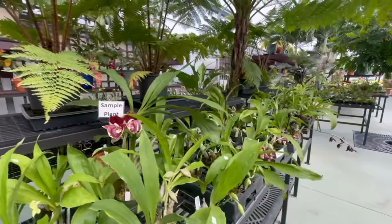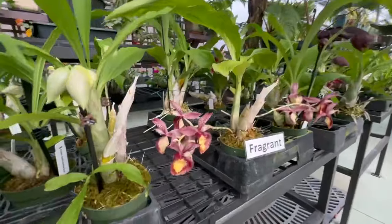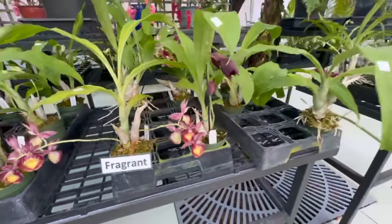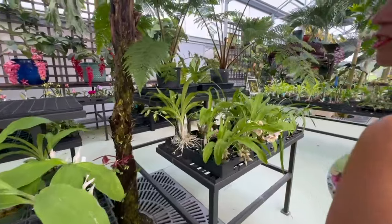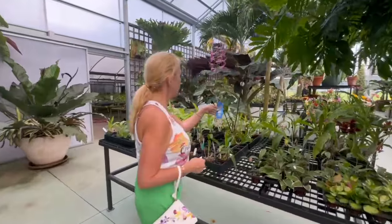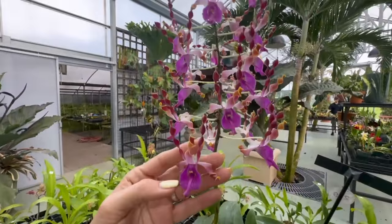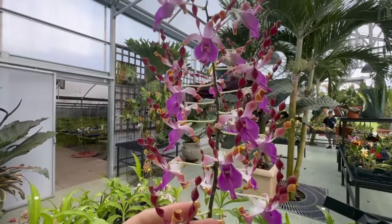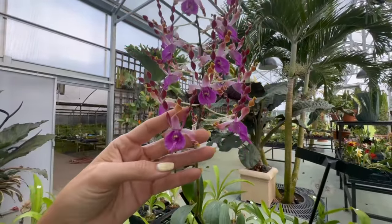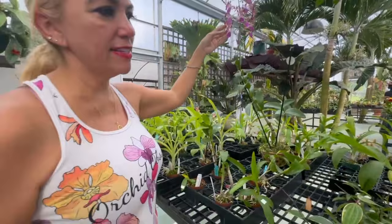Look at this one. Yeah. It's their time. Love this one. Award. Look at this. They won an award for this. Look at that dendrobium. How gorgeous that is. Maybe I'll ask for a little plant on this one. It's gorgeous if he has it.